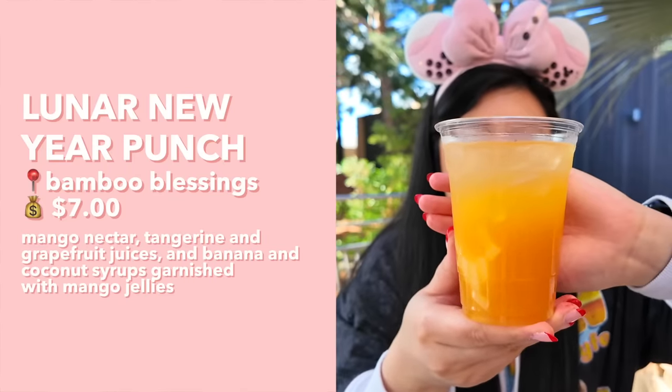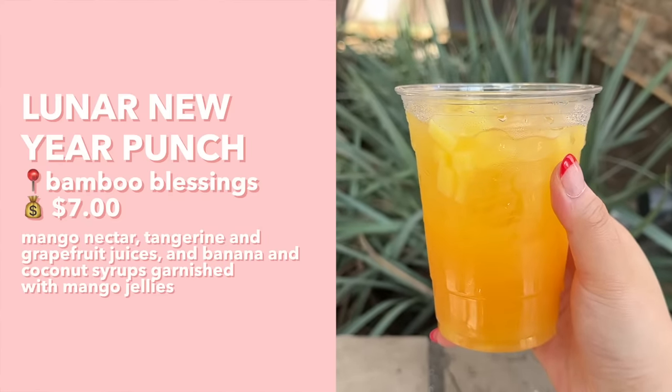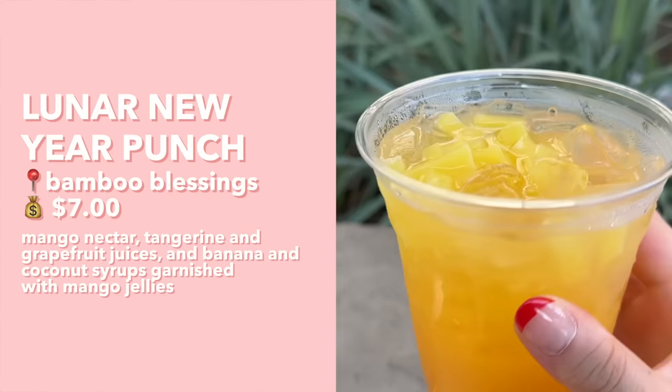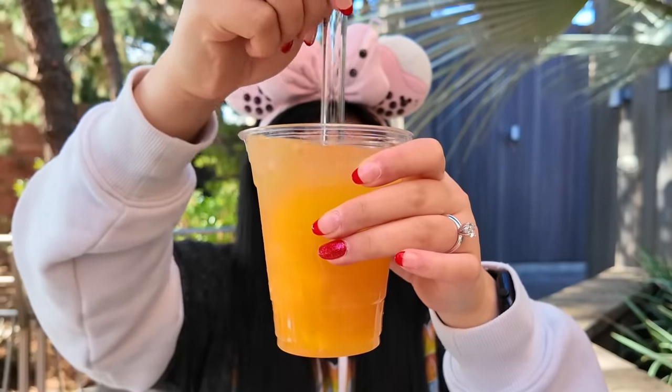All right, last but not least, we have this Lunar New Year punch. It's mango nectar, tangerine and grapefruit juices, and banana and coconut syrups garnished with mango jellies. I was with it until the banana part. I'm a little bit concerned about that, but let's go ahead and give it a mix.